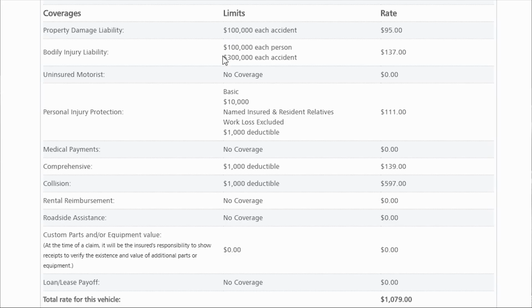Coverages for bodily injury and property damage liability is $100,000 each person, $300,000 each accident. So that's what I was talking about when I say you need to have 100, 300. Now I have no uninsured motorist, which I've gone back and forth about 100 times, but we're being insured to death in this age, so I just went without it. Personal injury protection, I have basic $10,000 for the named insured, and resident relatives work loss excluded with a $1,000 deductible. I don't have medical payments in there because that's what you have health insurance for if you do. Comprehensive and collision deductible is $1,000.